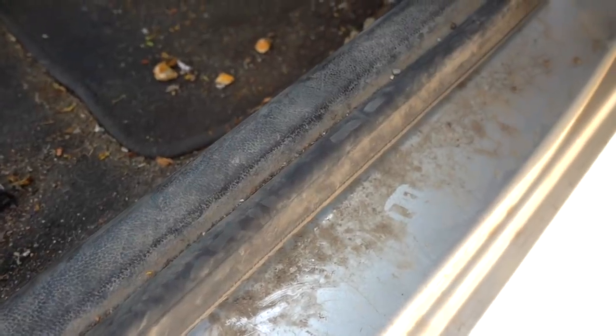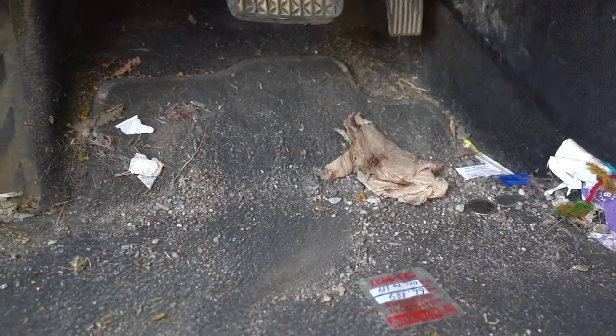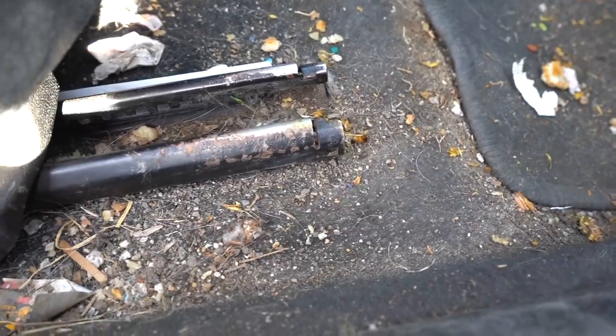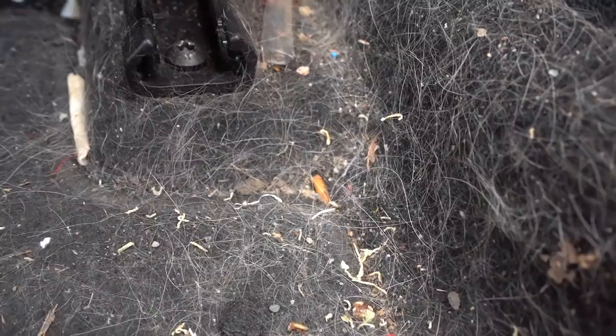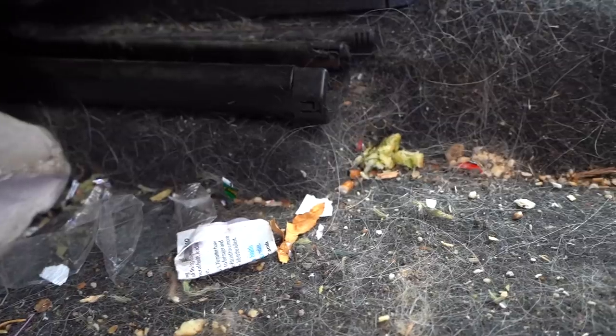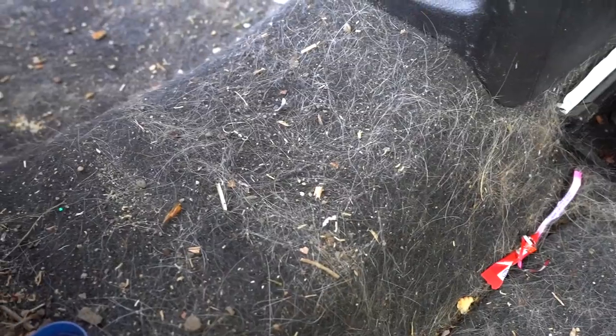But moving to the interior, I honestly was not expecting it to be quite so bad in here. Besides the mountains of dirt and debris, there's an absolute pile of dog hair in here, especially in the back where the doggo clearly spent most of his time. There's so much hair in some spots, you can barely see the carpet underneath.